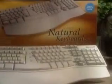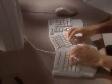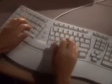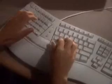How do you design a more comfortable keyboard? Naturally. The Microsoft Natural Keyboard Elite is the result of extensive ergonomic and usability research. Try it for yourself and feel the difference. With the Natural Keyboard Elite, the left and right key sections are split apart and gently sloped to encourage a more relaxed, natural hand and wrist position.